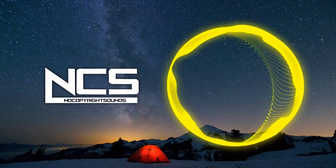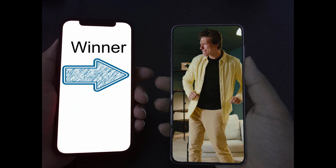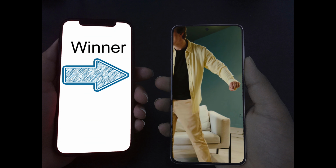Now let's test the built-in microphone. This is the audio sample from the iPhone 12's microphone without any audio enhancing. This is the audio sample from the S21's microphone, again without any audio enhancing. To me, both phones had equally good quality. So the S21 wins this round due to its speakers.